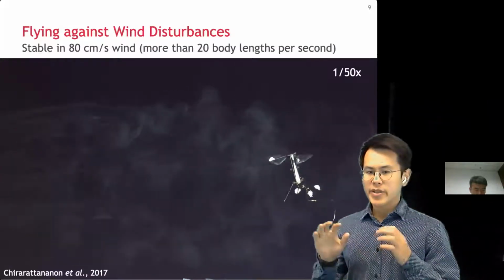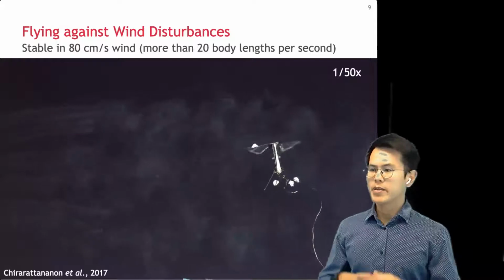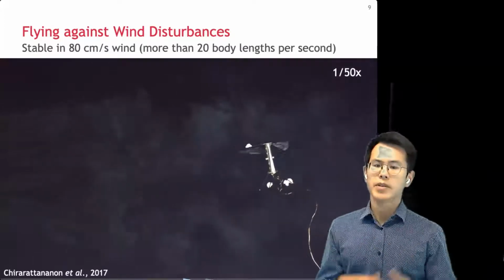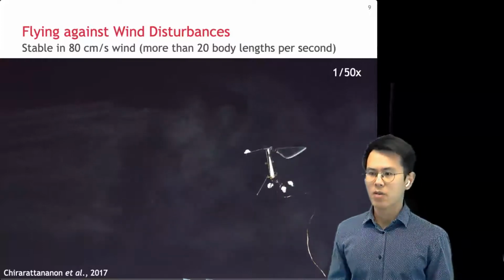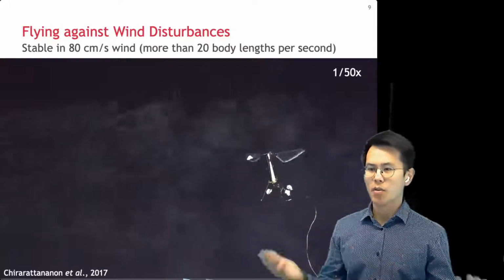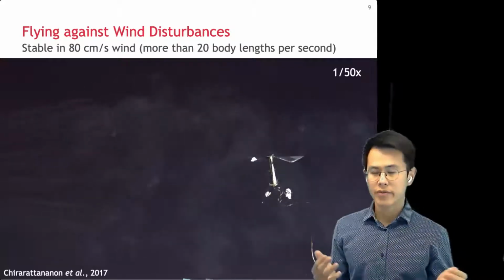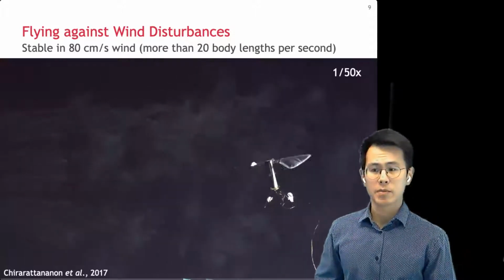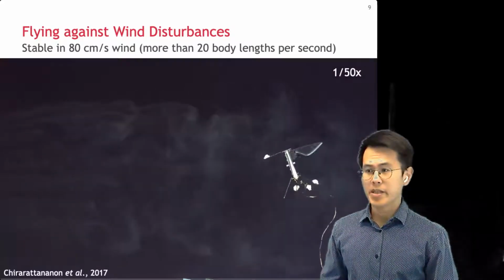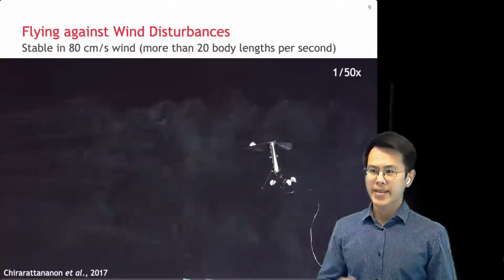So I'm not going into the details yet, but over the years, this robot we have been working on for some time, and from 2013 to, for example, 17, we have made progress. Apart from simple flying, we could also, for example, fly against disturbance or fly outwards against the incoming wind. In this case, what you see in the video is a slow motion video where the wings are flapping in the order of 120 times per second. And it's flying against wind that's not particularly strong, 80 centimeters per second, but for that size of the robot, that's actually the same as going through the air at 20 body lengths per second.